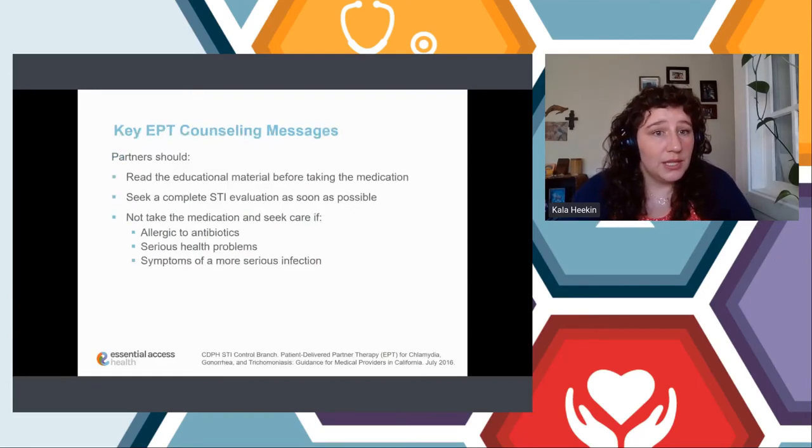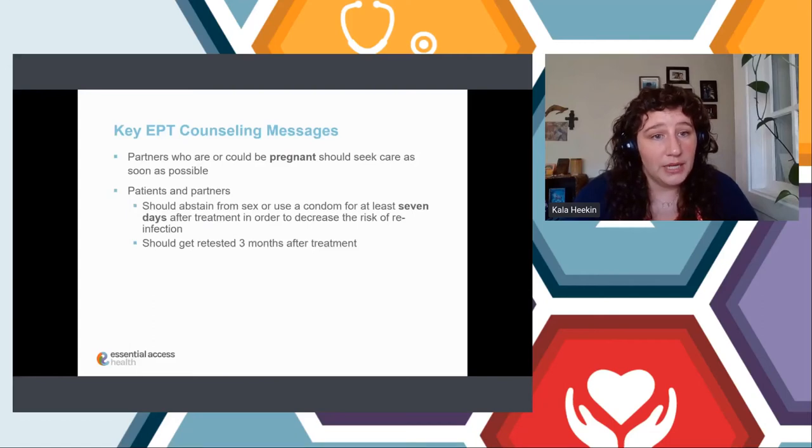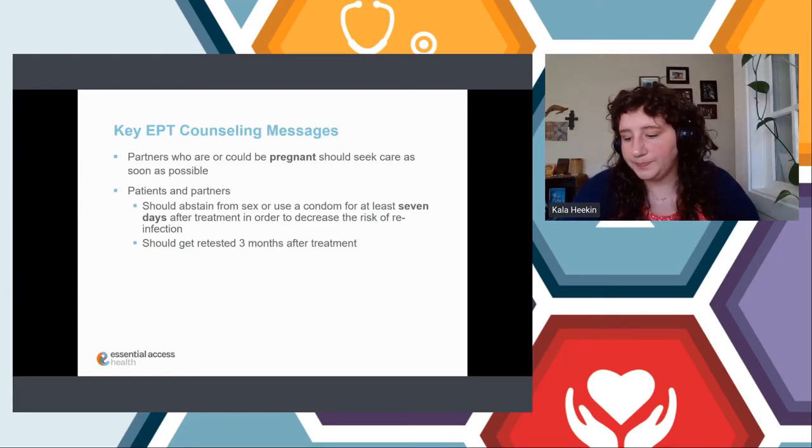Key counseling messages, again, are that partners should read the education material before taking the medication, seek a complete STI evaluation as soon as possible, and not take the medication and seek care if they're allergic to antibiotics, have serious health problems or symptoms of more serious infection. Partners who are pregnant should seek care as soon as possible. Patients and partners should abstain from sex or use a condom for at least 7 days after treatment in order to decrease the risk of reinfection, and should get tested 3 months after treatment.